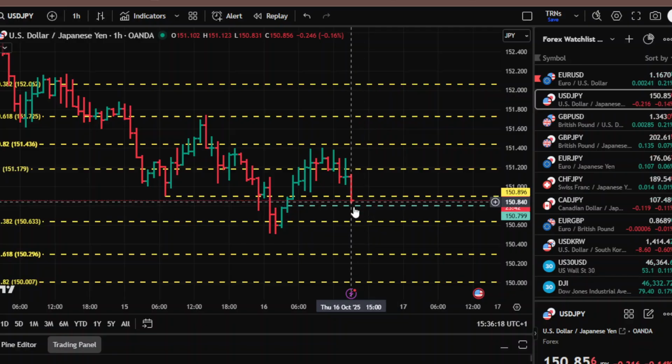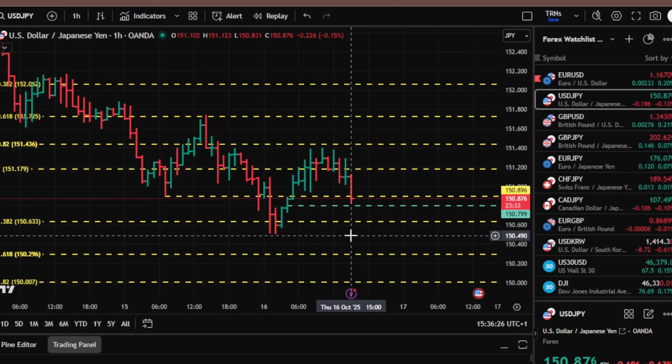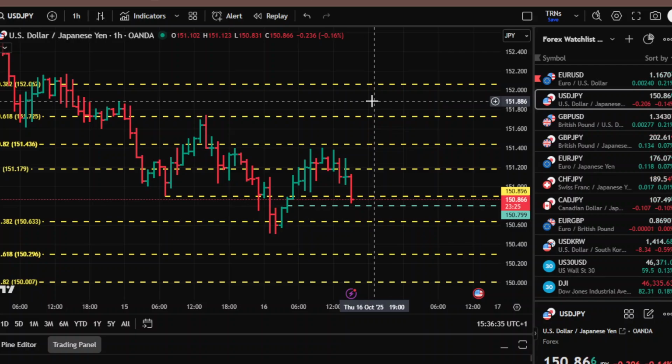It's flirting with it. If it breaks this, it's heading back down towards 150.51 in my opinion, and then potentially deeper. Now if it holds this and breaks up through this area again, it's finally showing some strength to get back to that 152 area. So those are the points in dollar yen. Let's look at good old euro yen.